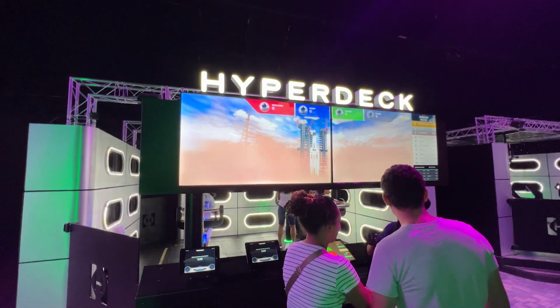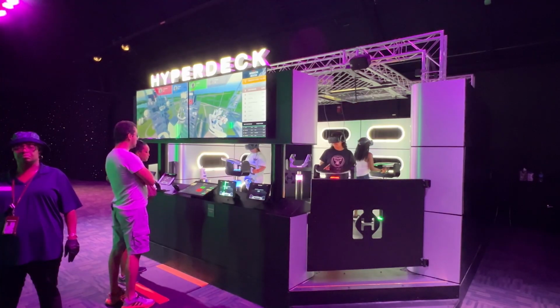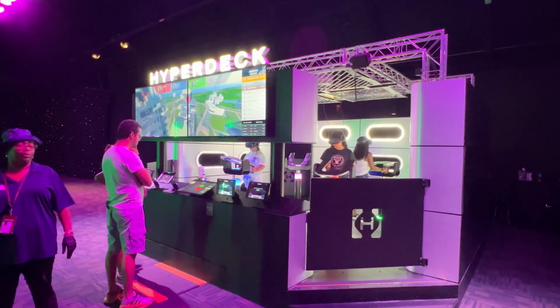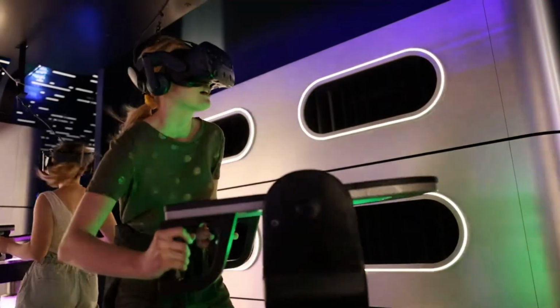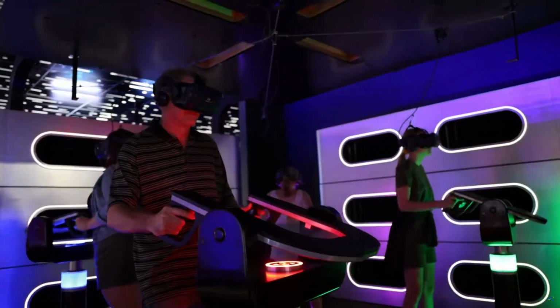After the gateway, we made our way to a VR game. Hyperdeck is a video game experience that they have here at the Kennedy Space Center. We're gonna end up putting on some VR goggles. We're gonna go collect rocks. We're gonna collect minerals and save the planet. Save the moon. We're saving the moon. That's what we're gonna do.